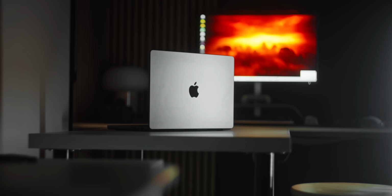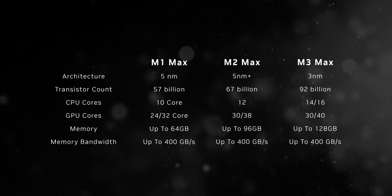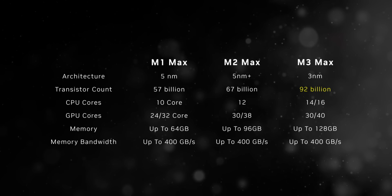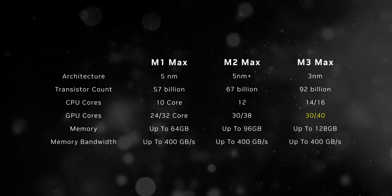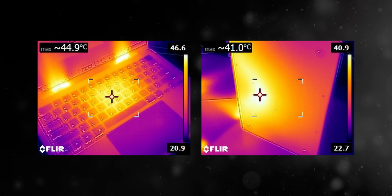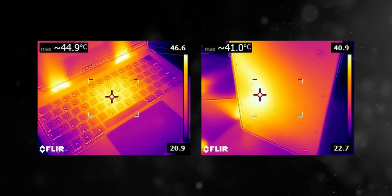The next thing, and probably the most important, was the heat output of these machines. You see, M3 Max is no slouch. Apple has crammed 92 billion transistors into this teeny tiny 3nm SoC. It's also got a few more CPU cores and a heck of a lot more GPU cores than the M1 Pro chip. So naturally, that leads to a hotter running chip. And I've noticed fans going all in to cool the hardware.